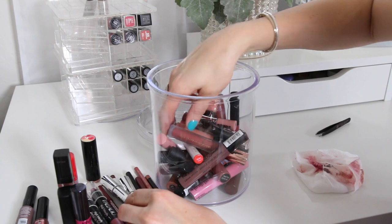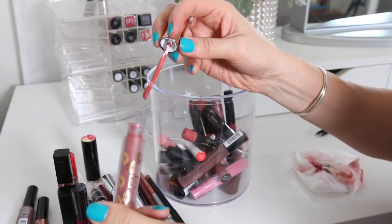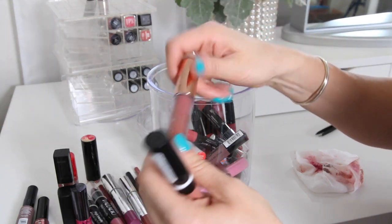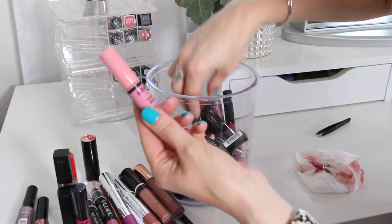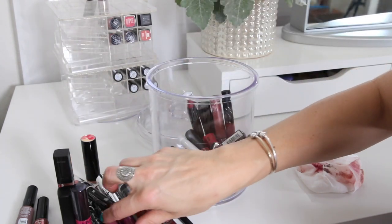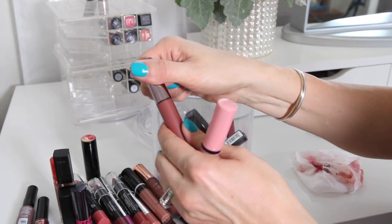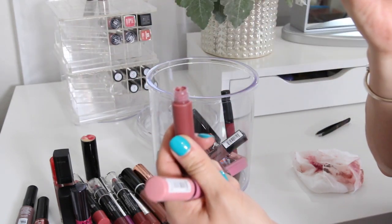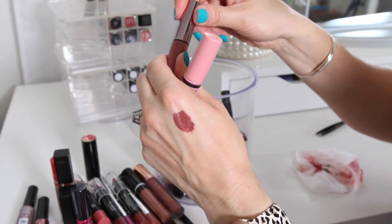These are from Palladio. This still smells okay, but I'll probably just toss all of this. Most of these are old. I have some more Palladio. This is from Girl Lactic and it's a matte liquid lip paint. That color is just not something I'm gonna wear.